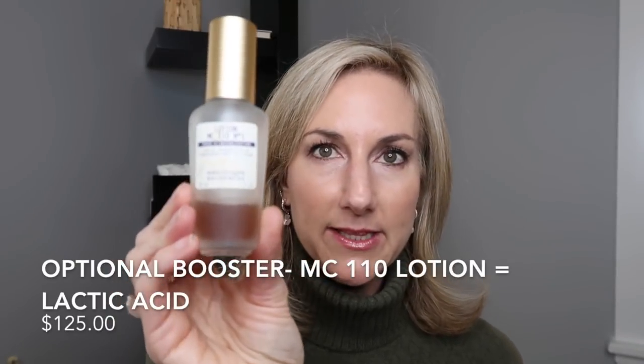Then I'm going to give a shout out to the Lotion MC110 #1. This is my second bottle of this. Now, this is a booster. I do not use this every single day, and this is not something that you need to purchase right off the bat when you are just diving into Biologique Recherche. This is an add-on. It comes in a spray bottle, and I will do my Lotion P50, and then I will spray this on a cotton pad, and this really helps with lines.